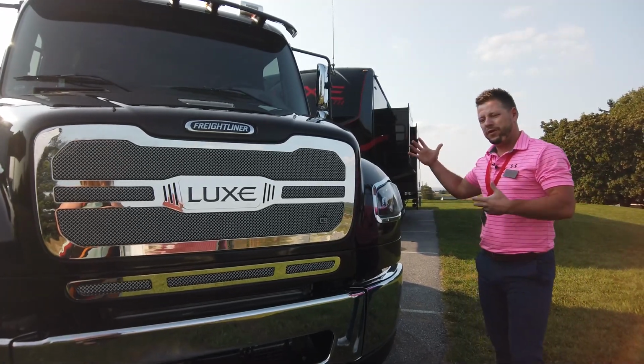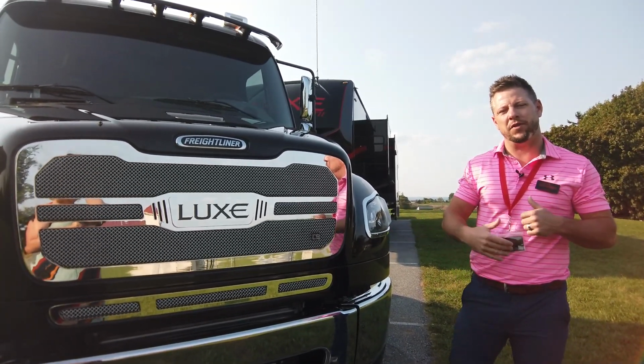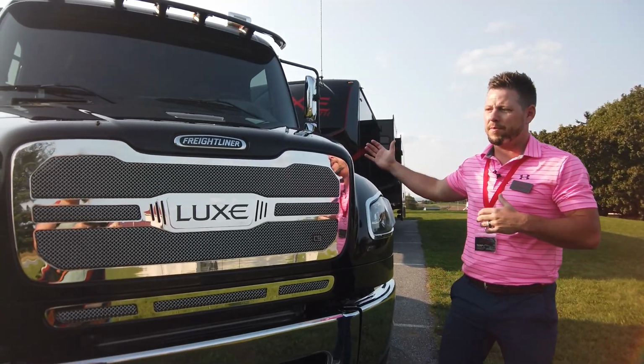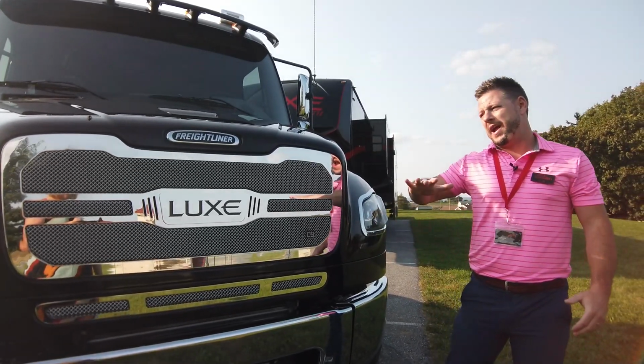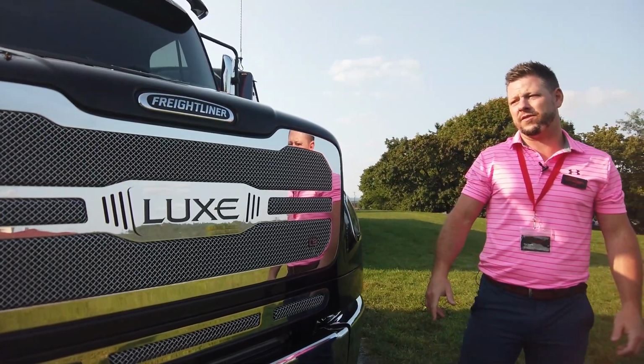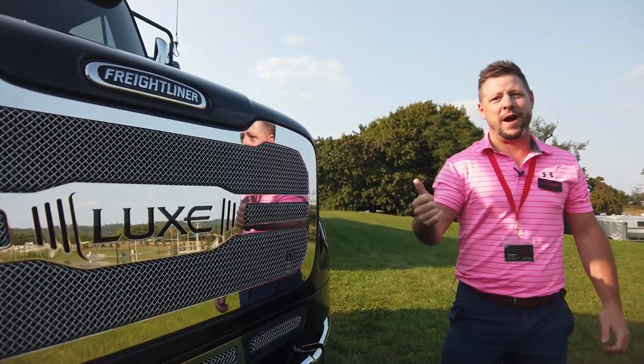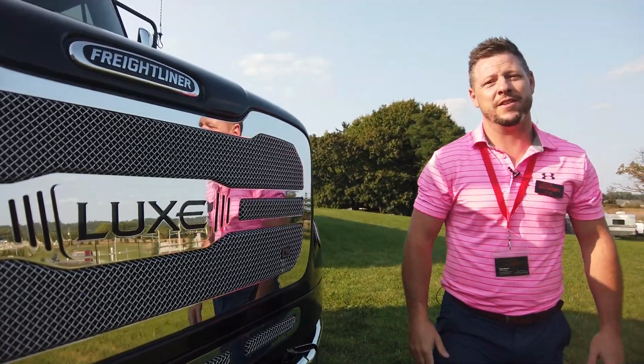But we're gonna go through this. If you've seen the Lux Truck Ram video that we did for the 2022, we're gonna go in depth, inside and out, on every option on this 2023 Freightliner M2-106 from the exterior to the interior. So make sure you grab a beer, grab a snack, and you know what time it is.